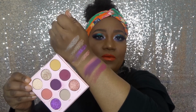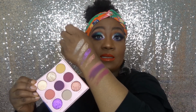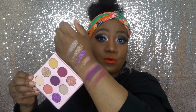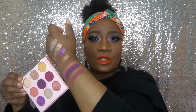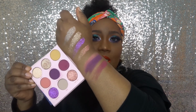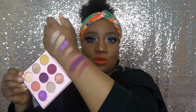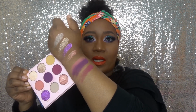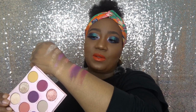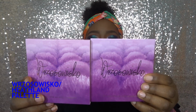This is my kind of purple preference, if you like. If I'm going to pick a purple palette, this is what I'll pick because it's a mixture of purples and pink, and then it's got your beige shades to blend it out. I love this palette, absolutely beautiful. If I'm going to do a purple look or a pink look, this is the kind of palette I want to pull out. It's absolutely gorgeous. Look at that.